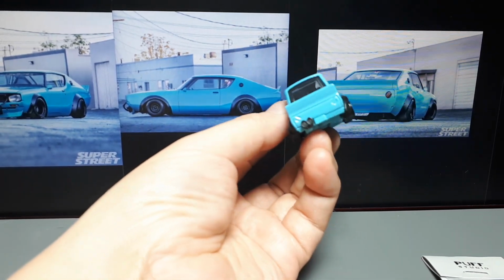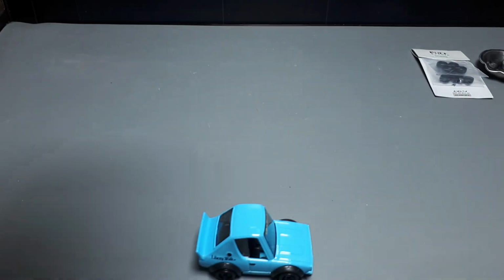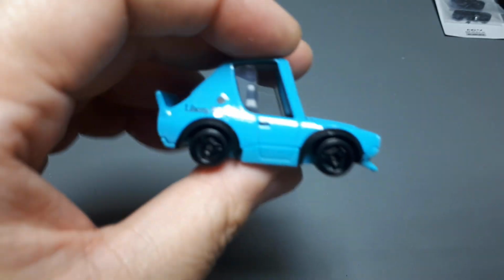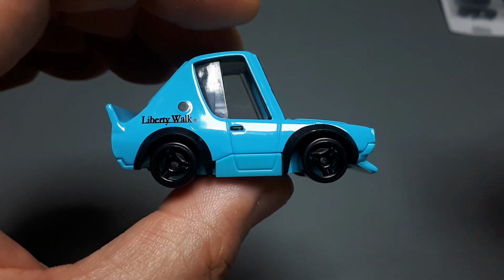Yeah, alright. So it's nice the fender flares all stick out. It's a good enough job except for the wheels, but I'm going to try to swap those out anyways. Okay, well, the sky blue is nice. It's not metallic. There's no metal flake.